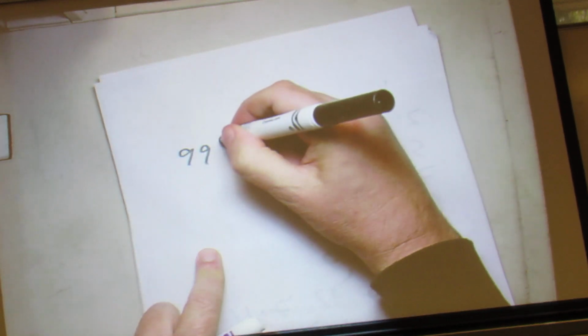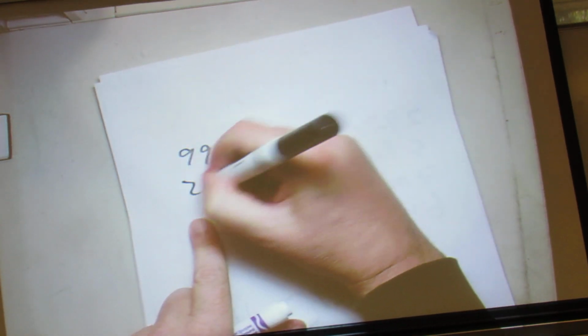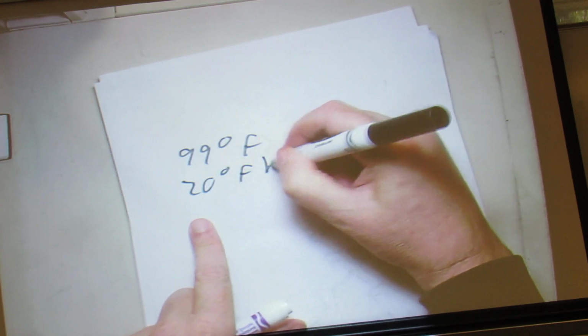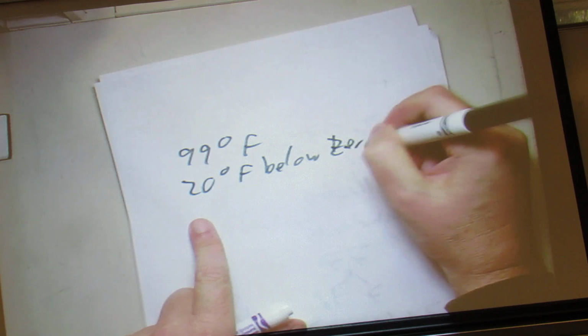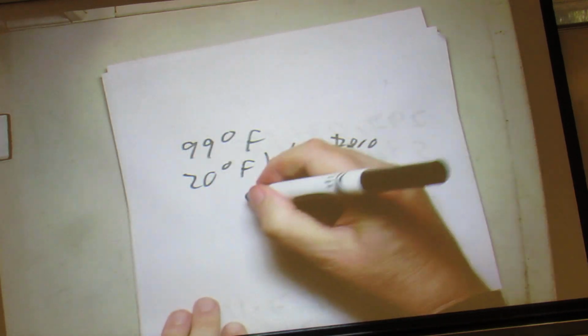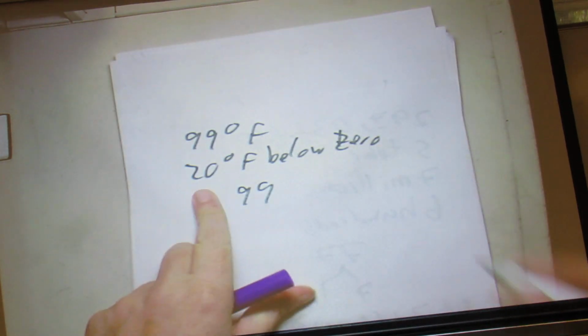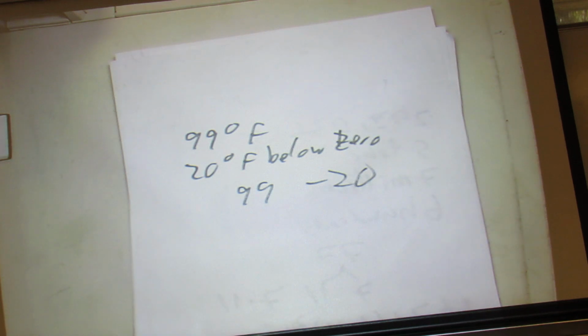Next, it's going to say that the highest temperature is 99 degrees Fahrenheit. The lowest was 20 degrees Fahrenheit below 0. Just like we did on the previous, we have to put these in numbers. So the highest is 99. The lowest is put as a negative 20.